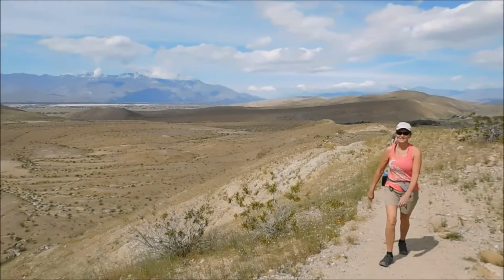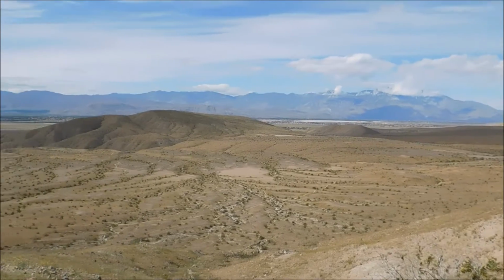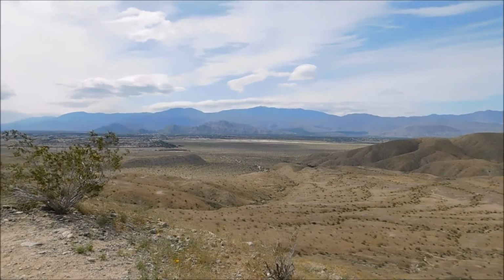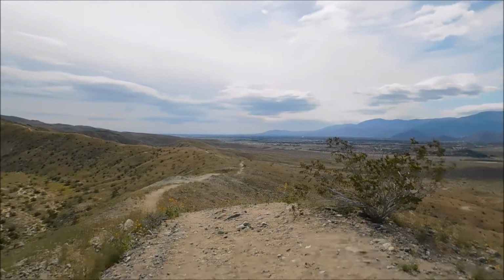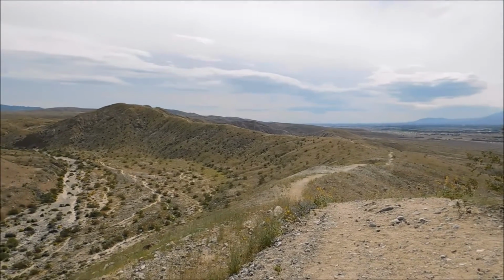And here's a little view back. This is Palm Springs in the background, and working our way around the Coachella Valley towards Indio and the Salton Sea. And we're gonna be hiking along this little ridge for a ways further.